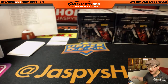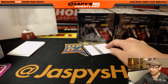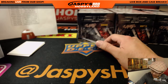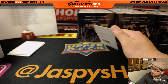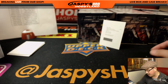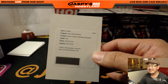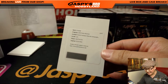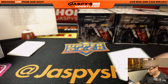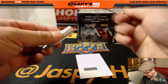The redemption, Adam Kaiser saying, I think Dak Prescott's a redemption in this. Ellie saying there was a Corey Coleman redemption out of this one. See what we have here. Rookie Premier Material Autographs. Dak Prescott. Dak Attack. Going to Leonard, who got the Cowboys. Scared money don't make money. There's that rookie Dak Prescott.